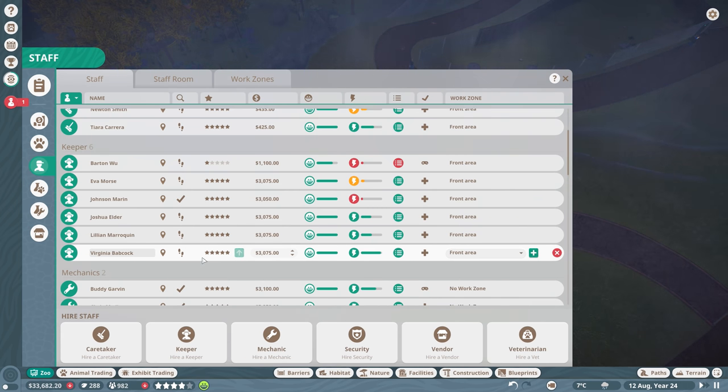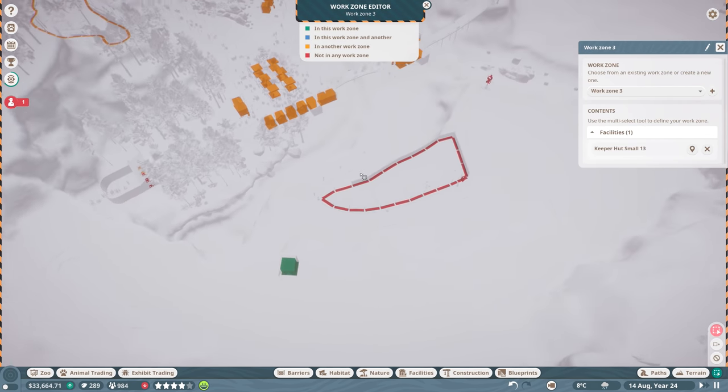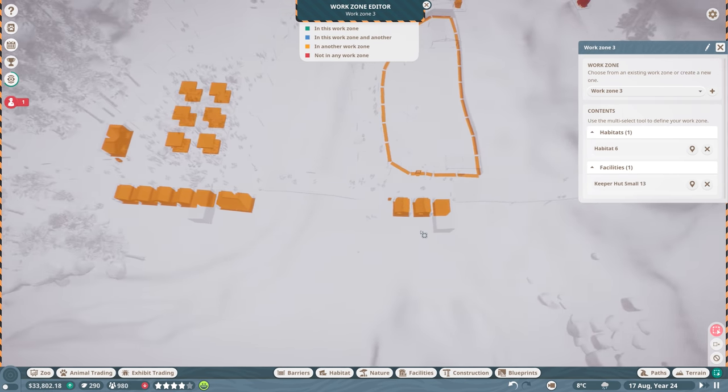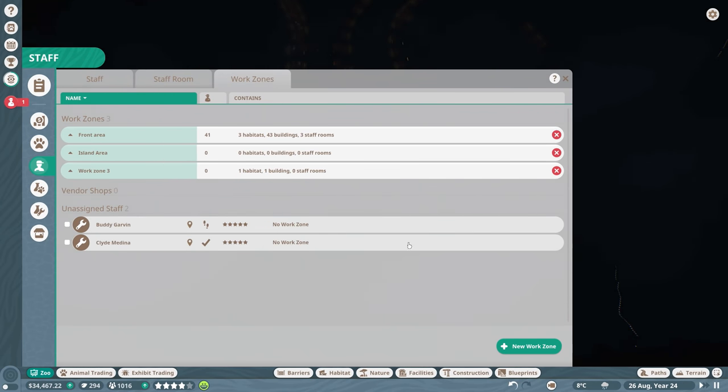So Virginia Babcock, you're going to be coming over. Oh, whoops. I need to actually make the work zone first, right? Golly. So let's make a new work zone. It's going to be including this and this. So that's going to be good. Do I want it to also include these shops over here and exhibits? Seems a little bit closer, honestly. I think I'm going to keep it as is for right now. I'll worry about that a little bit later, probably off camera.